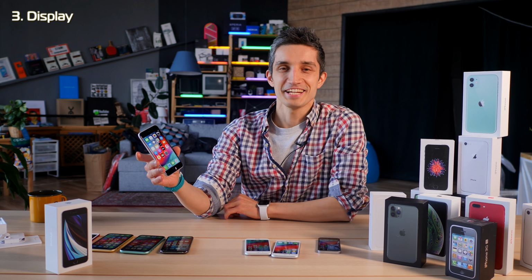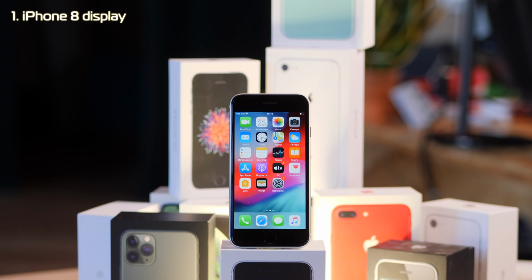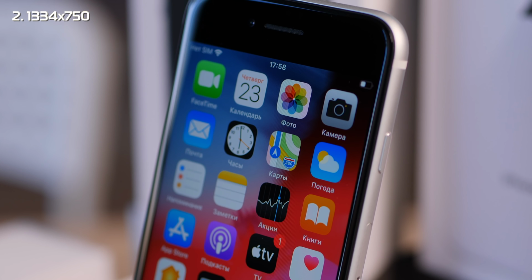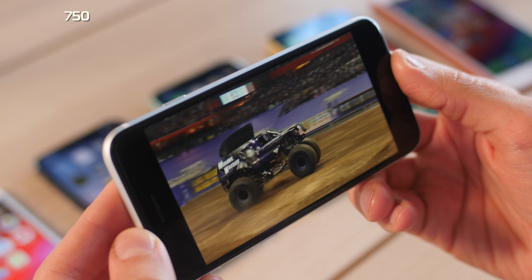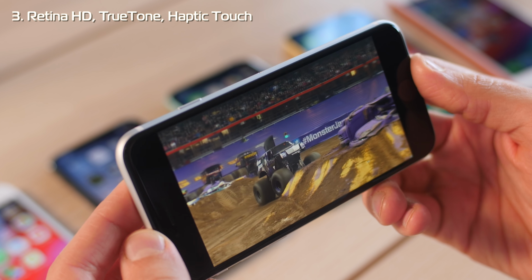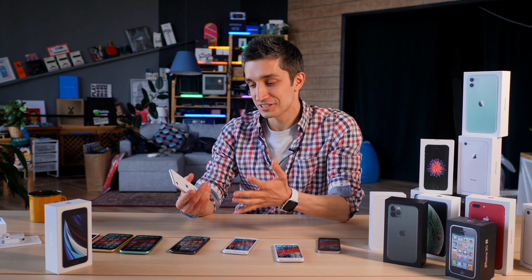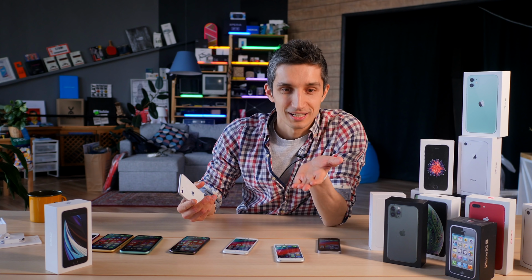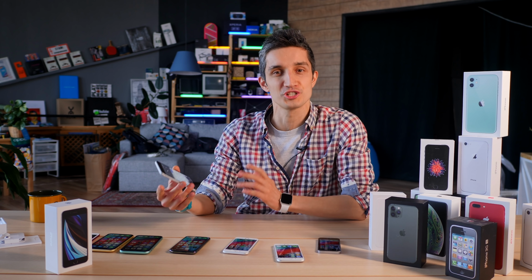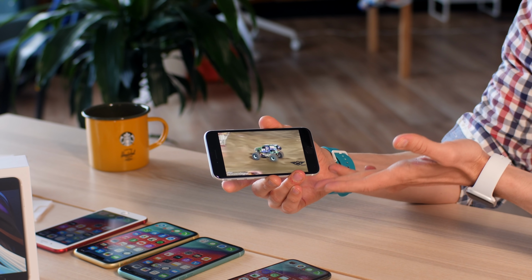Next, the display. There are 3 interesting but very tricky facts about the display. Number 1, it's got the iPhone 8 display. Number 2, it has a 1334 by 750 pixel display. But it's Retina HD, True Tone, haptic touch, as the new iPhones have, as well as the iPhone 11 Pro, which is great news. Still, the big mystery and question is, is it going to produce an HD experience on a 1334 by 750 display and produce a full HD experience on something like YouTube? But hey, it works. And as you can see, the quality is great.